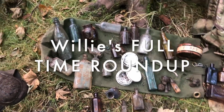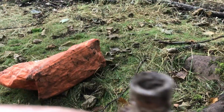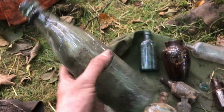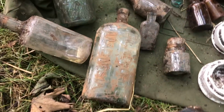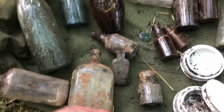Full-time Roundup. Okay, so we've got this perfume bottle, which I think has actually got perfume still inside it. So I'll have to push that in and have a sniff of that, of course. We've got this local, which I showed you before. And got the chemist bottle there. That big vial that I'd thrown out the hole there. The big Dinneford's magnesia one, which looks older than that one, I believe.